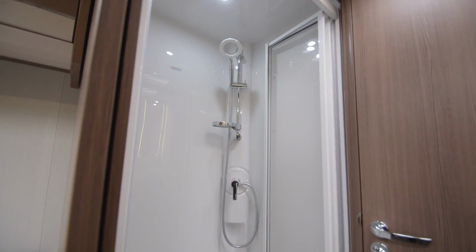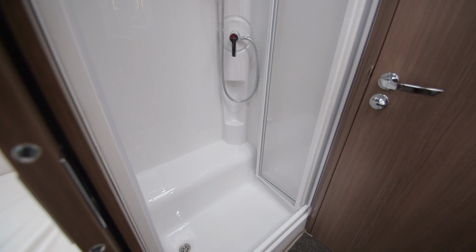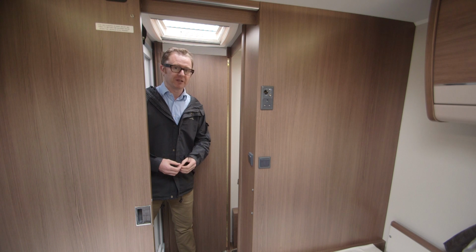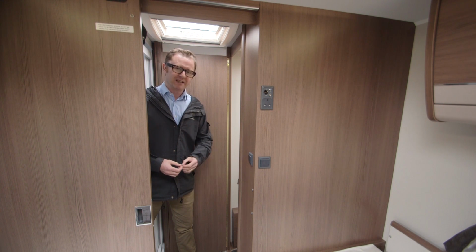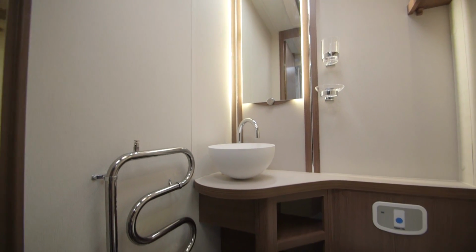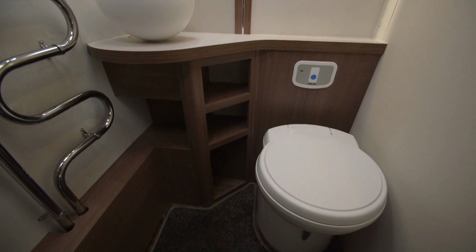Now there's another partition going on in this washroom as well, and that's because it's split across the van. The shower is on the near side, a fully lined unit that's kept well away from the loo and vanity unit on the other, so there's absolutely no risk of any water contacting the wallboard. The vanity unit is very well appointed. There's a corner sink, which is a very contemporary look and feel, a swivel loo and a towel warming radiator.